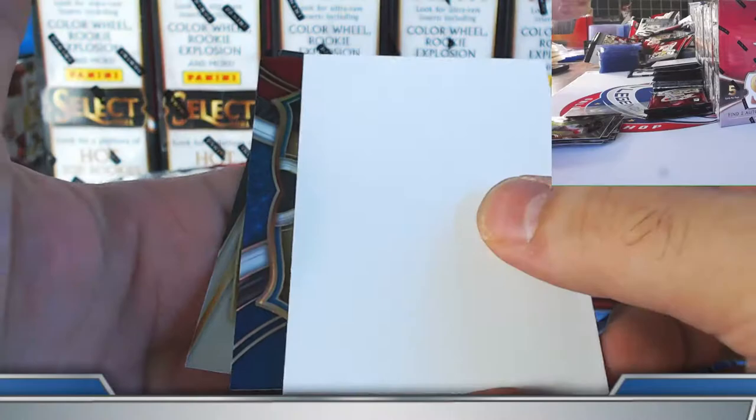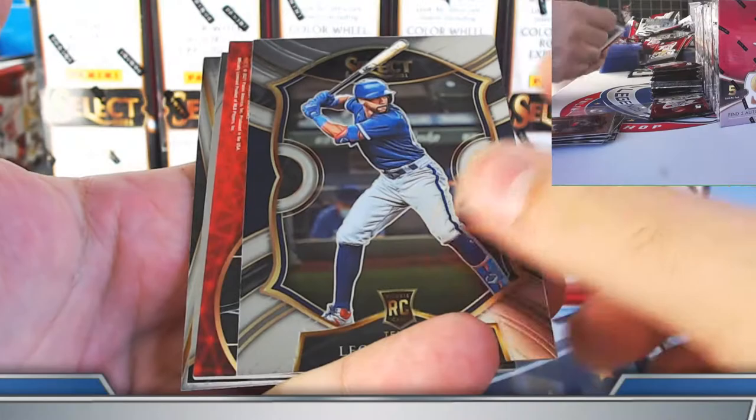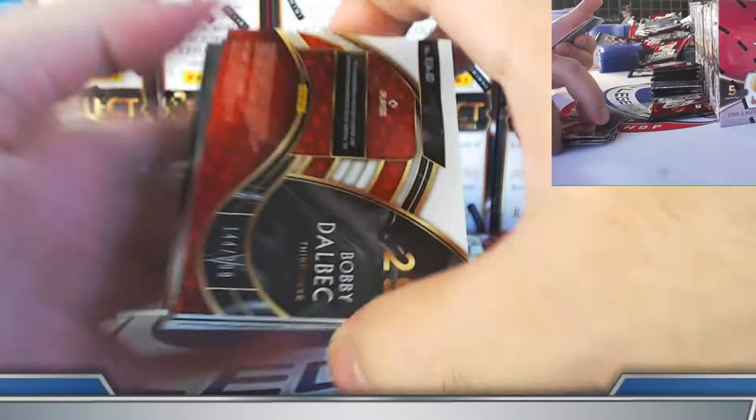Tricolor Jazz. All right. Add the Tricolor rookie here. Congrats. And rookie jersey autograph coming up. This one is numbered to $299. Double Bobby. Yeah. Wow. All right. Cornering the print run here for you, one at a time. Number two, Bobby D.